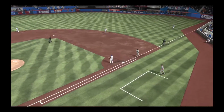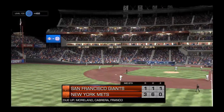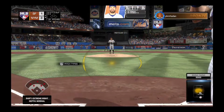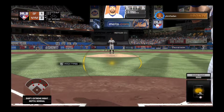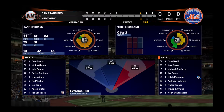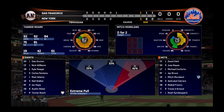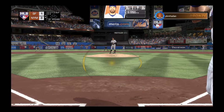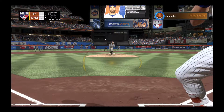Nasty breaking ball swung on in the dirt. The throw to first is in time, and here's the first baseman now, Mitch Moreland. He's 0 for 2 with a strikeout in this one. Now some action out in the Giants bullpen as they'll have both a left-hander and a right-hander get loose.